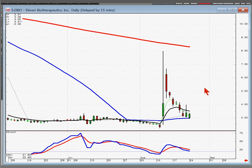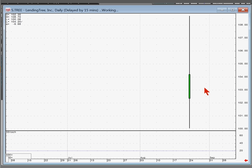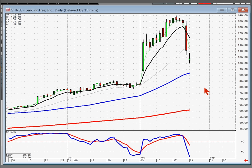EBIO, nothing here yet. You can see that it's trying to support on the 50. I'd still be a buyer of this one if it closes above the T-line. Or I'd want to see this trade above the T-line before I went into it. Lending Tree, nothing here either. Your stochastics is still pointing down. Even though you did a doji type day, you're still in a downtrend. I would suspect they're at least bringing this back to the 50.